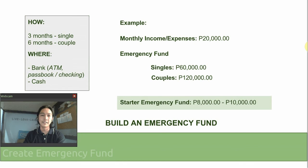Okay. So really, the purpose of these instruments is for emergency funds. That's why, if you notice, the banks give us very minimal interest rates. Why? Because the banks know that anytime you can withdraw your funds. Okay? And because of convenience, because of liquidity, they give us very minimal interest rates. Because the purpose of banks really is for emergency reasons.